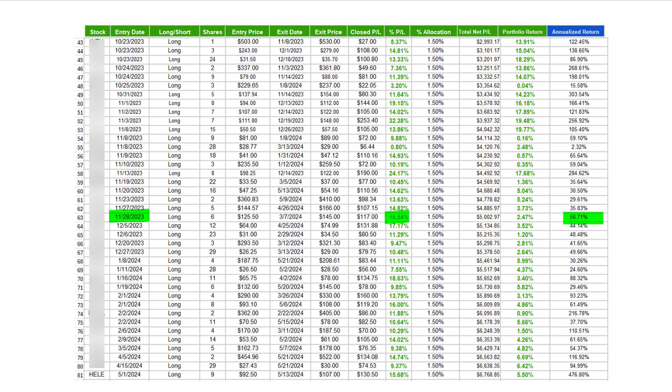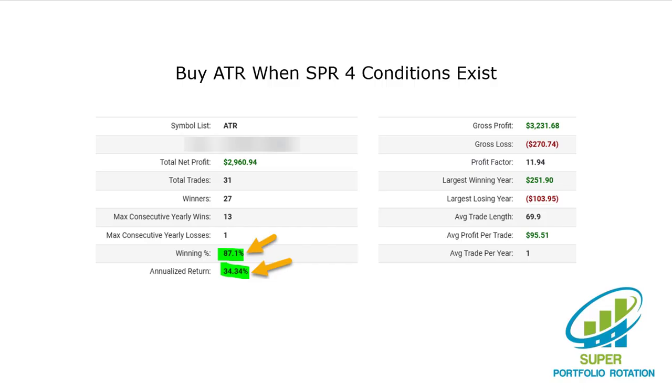Well, here is ATR again: one trade on 11/28, exited on 3/7 for a 15% return, 56.71% annualized. Right? That's the only trade in ATR that we have taken, because that's the only time that all four conditions existed. So out of that, I want to show you the historical track record of ATR when all four conditions exist. 87% winners, an average annualized return of 34%.